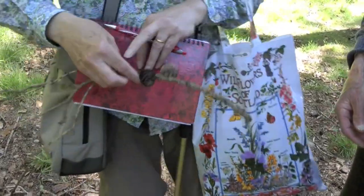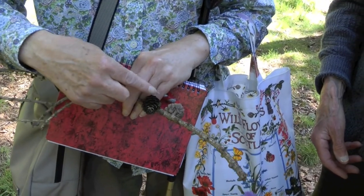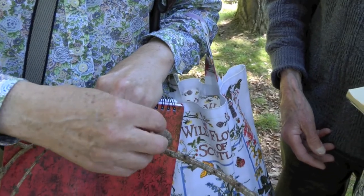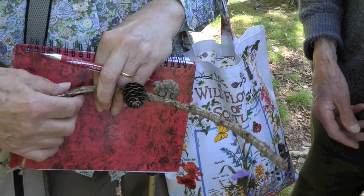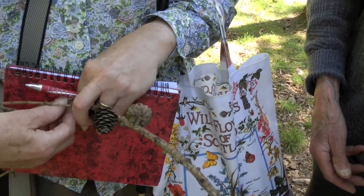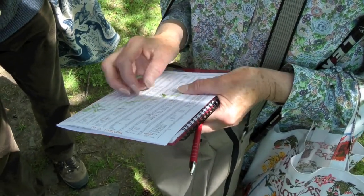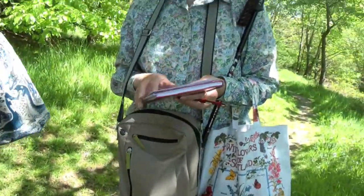They've got, you see the scales on the cones? They point upwards, they don't turn out at the edge. Now, if they turned out a bit at the edge, it would probably be a hybrid larch. If it turned out a lot at the edge, it would be a Japanese larch, and if it just goes straight up like that, it's a European larch. This one has a long pointed ligule, which makes it the rough meadow grass, Poa trivialis.